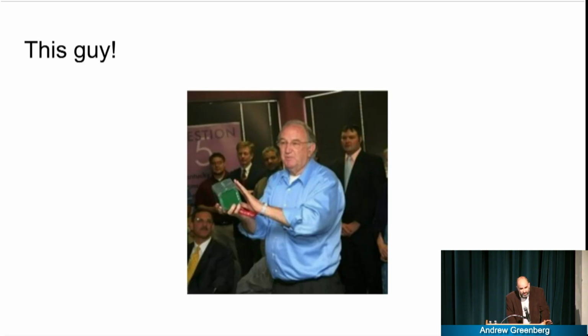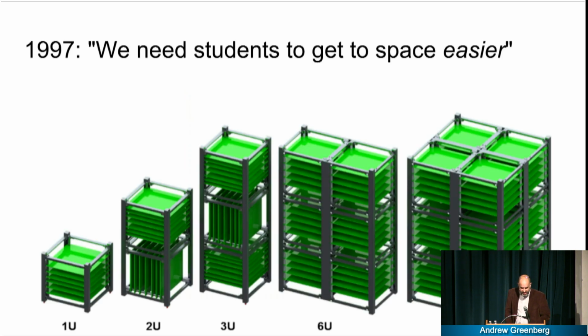But it turns out there was this guy. His name is Bob, and Bob Twiggs was down at Stanford. And Bob was getting angry because in his space science courses, he couldn't actually get the students to launch their own satellites. So he thought, well, this is the wrong thing. We don't want to build these really big satellites. Can we build little tiny satellites? And can we have the students build little tiny satellites and launch them? And so he came up with the idea of the CubeSat.